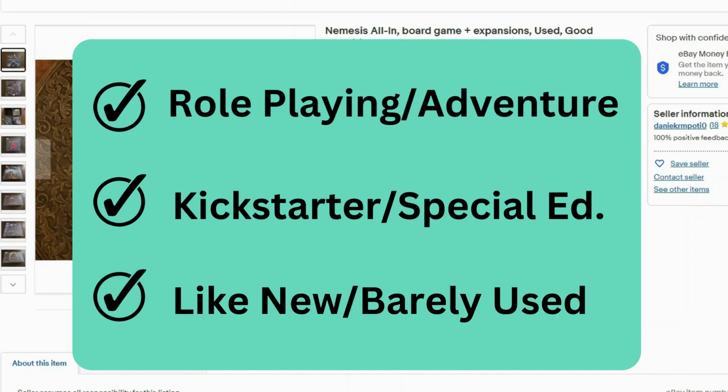Also, just look for games that are in great condition. So all of these said pre-owned, but to be honest, a lot of them are basically new. So just be aware that these are not beat-up games. And they're going for great prices because they're hard to find.